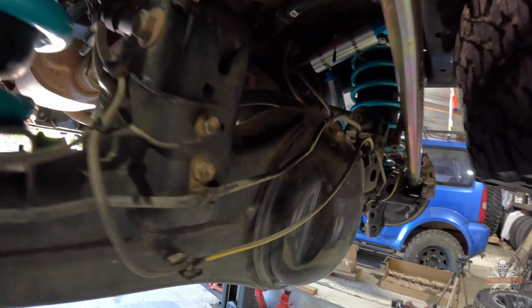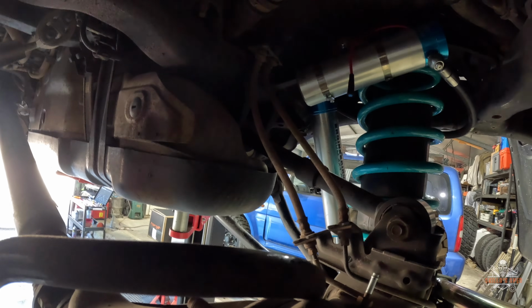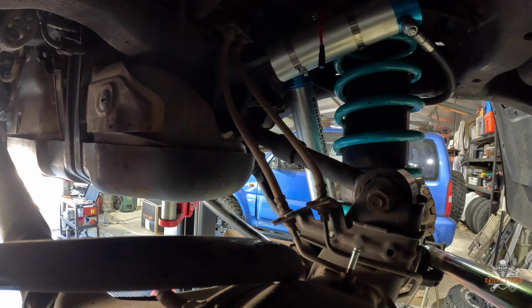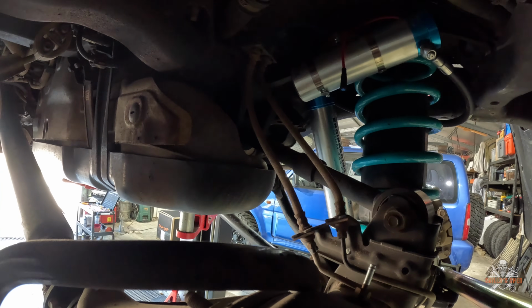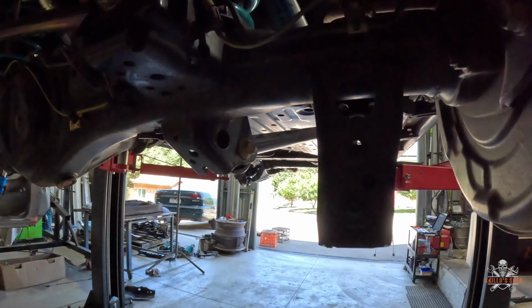But looking at this now, because I bought extended brake lines, those brake lines are actually not too bad, so I might leave them for the moment, and then I'll see how it goes, whether I get some tension on that or not. But I had to take those little retaining clips out to get the diff to rotate to get all the springs out and that.